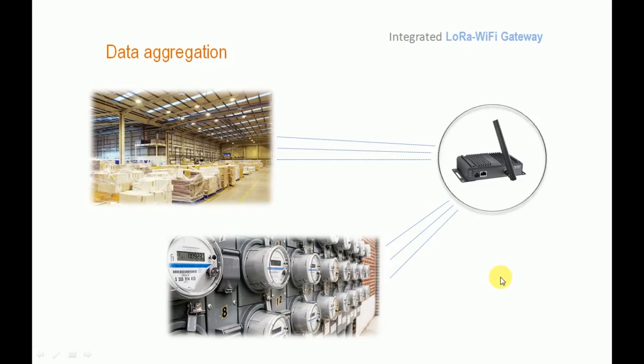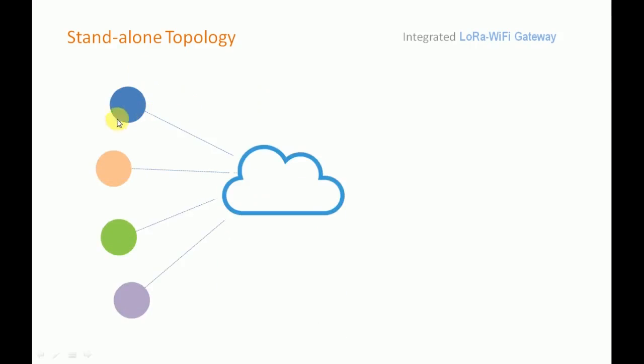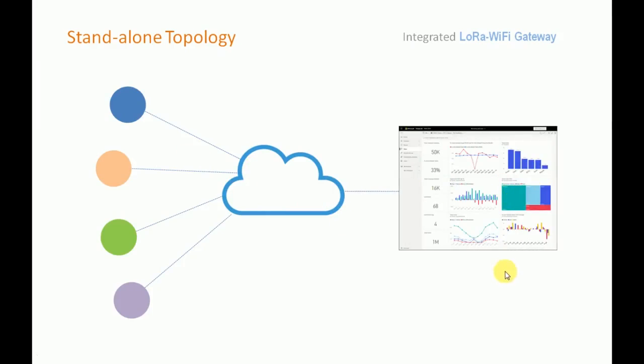Now because we are not able to reach the gateway, there is a workaround. We can individually send our data directly to the cloud. This is a standalone topology, where our edge nodes send data directly to the cloud, and from the cloud we populate our dashboard. But the trouble is, to send data individually from each device, they need to have some GSM connectivity to the cloud directly. The implication is the cost, because for each node you will incur a data cost per month, like our mobile phone bills and data plans, right? So this is one cost implication of the standalone topology.